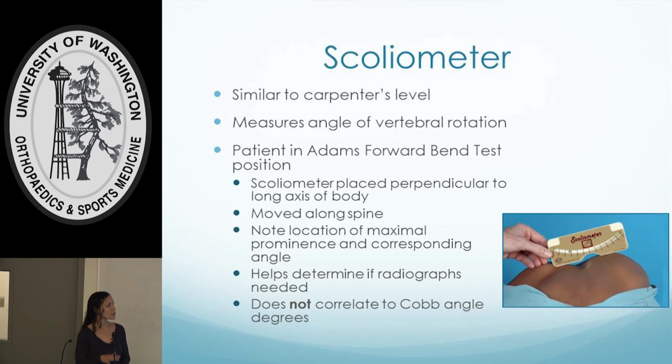The way that you use the scoliometer is that you have them in the Adams forward bend test position. You take the scoliometer and run it along the spine, so it's on either side of your spine with that little curved part. Then you move it along the spine and note the place where you have your biggest change. There are little markers on here that give you numbers to follow, and we'll talk about those numbers a little more in a bit. It allows you to have a marker that you can observe over time.